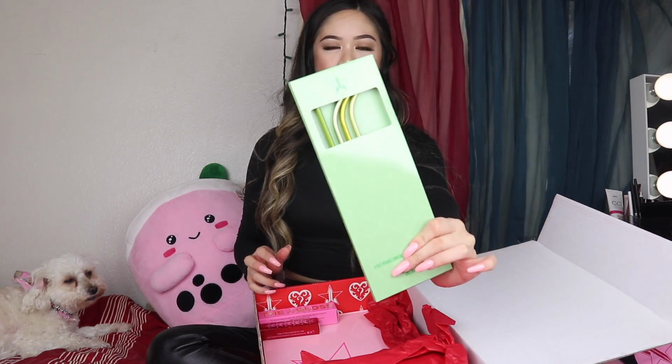I think I already know what this is. Here I have another mini breaker palette. I'm either going to give this away or give this to my mom, so stay tuned for that. Got some green straws, cute.